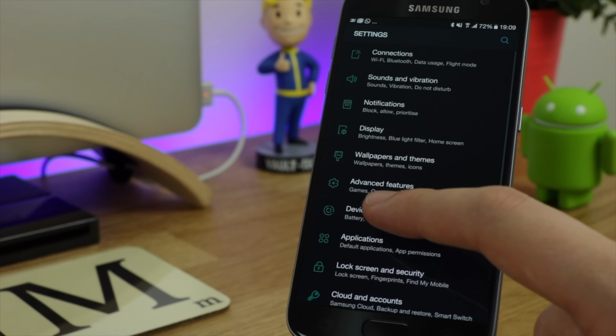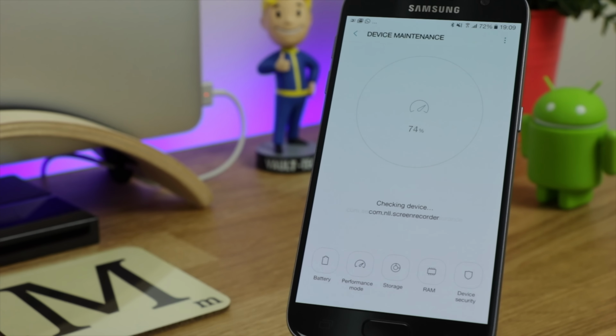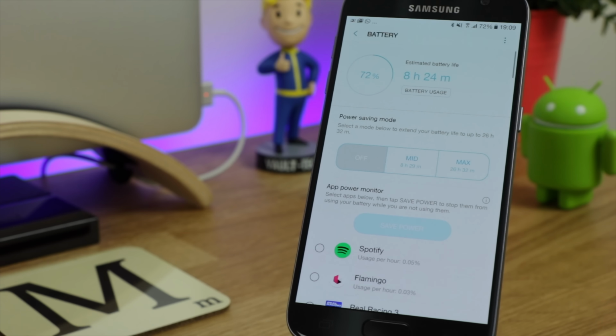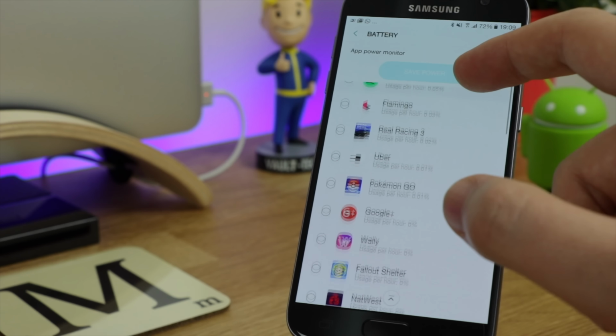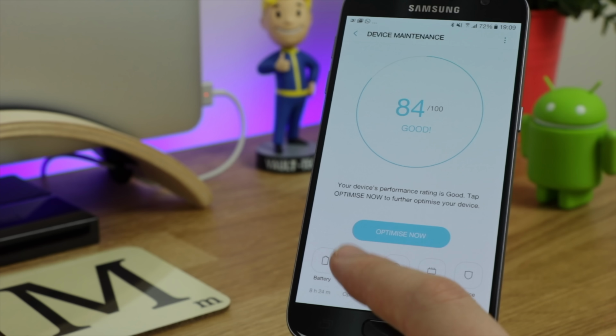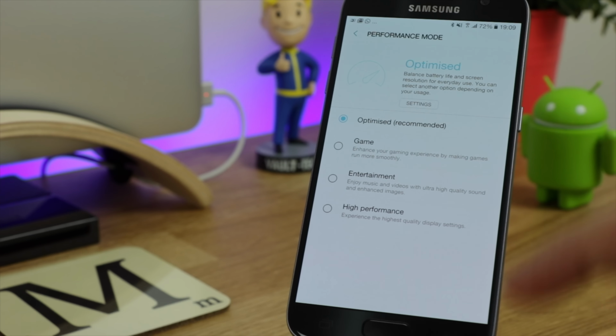Now, we've also got device maintenance built in, which again is something I didn't necessarily think that I would use. But again, if you do want to clean up your device and optimize some things, then it's great that it's built straight into the device. So again, you've got access to battery information. You can change the power saving mode from off, medium, and also maximum, where you can see here that I can get basically a day of battery life, and you can see all the normal things like what apps are using how much power. You've also got performance mode as well, storage, RAM, and some other things as well that you can get access to.